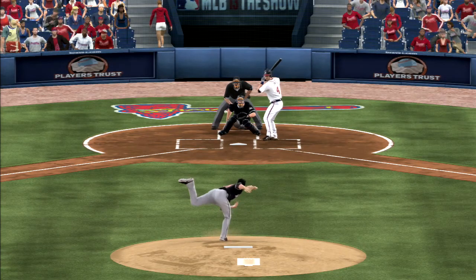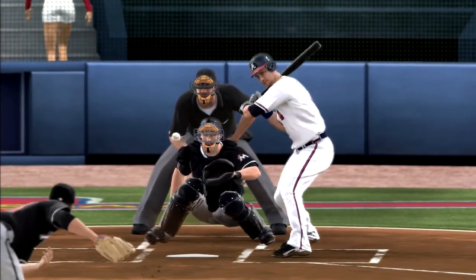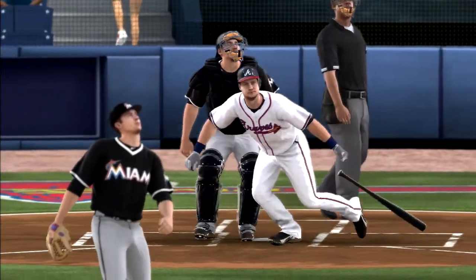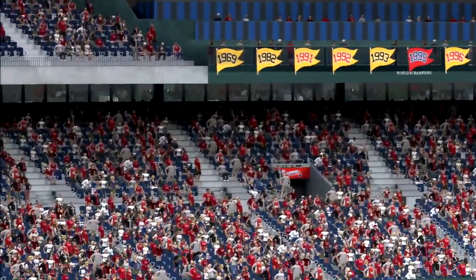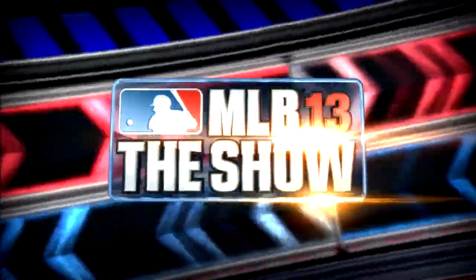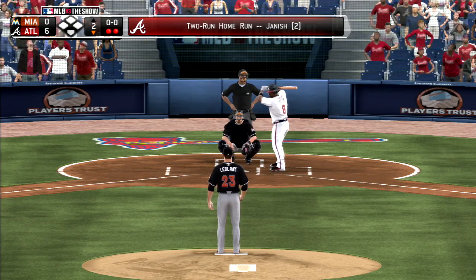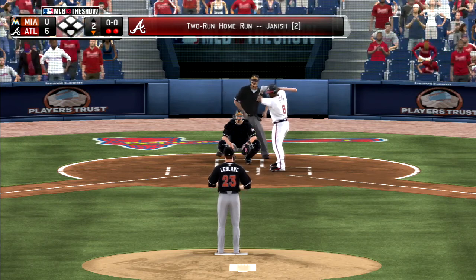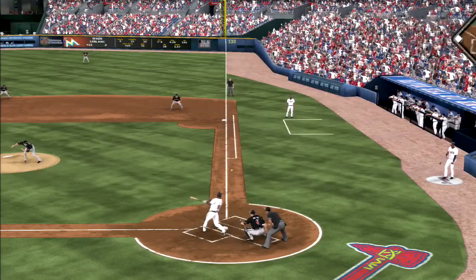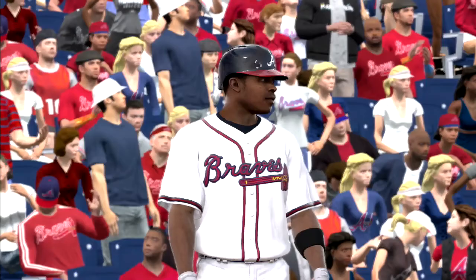One more look. See, just a get me over breaking ball. He says, hey, I'll take that. And he sends a long fly ball into the night. And boys, that one's not coming back. Justin Upton will try it again. Set down on strikes his first time. Hit hard to the right, but foul.